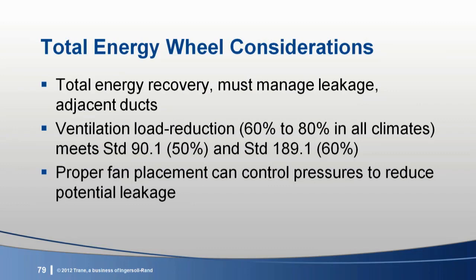Total energy recovery wheels transfer both sensible and latent heat, but airstreams must be adjacent and leakage must be managed. Ventilation load reduction can range from about 60 to 80% in both moist and dry climates, so wheels can usually comply with the minimum requirements of both Standard 90.1 and 189.1. They are susceptible to leakage, so they usually aren't used with toxic exhaust. Leakage can be reduced significantly with proper fan placement.